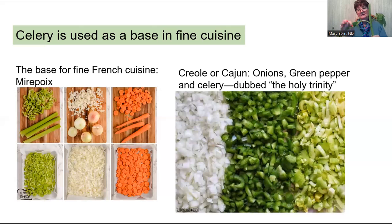And I love just stripping off the leaves, chopping them and using them because they make a great substitute for parsley. So if you want to use it as a garnish, they're really quite pretty as a garnish.